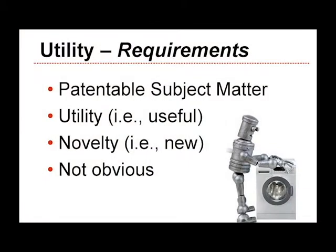It has to be new. Nobody can have invented what you invented before. And the 4th one is a sort of amorphous gray area. It's supposed to be an objective standard, but it usually turns out to be a subjective standard. Even if what you've come up with is new, if it's basically just such a small advancement over the prior art that's already been done before, then it's not going to be patentable.